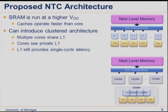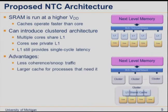This provides a couple of benefits. The first is that we have less coherence and snoop traffic. In the top picture, if one core's L1 needed data from another, it would have to go out onto the interconnect, perform whatever snooping operation, and forward data back and forth over that interconnect. That consumes power and takes time. In the lower one, in the cluster-based architecture, cores that are in the same cluster can share data within their L1 cache without having to go out onto the network.